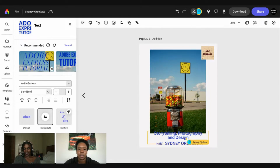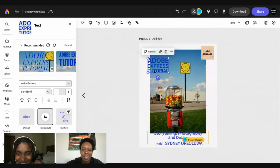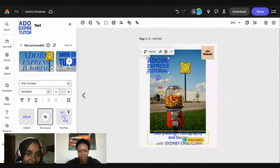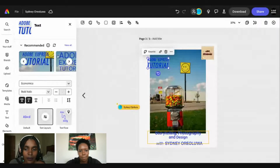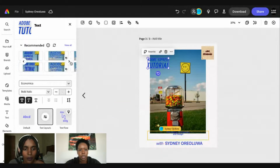Okay. I think I want to red. Okay, I'm officially done moving it for right now. All right. Cool. Okay. Oh, that's way too small.